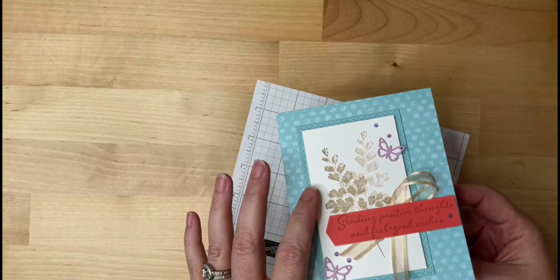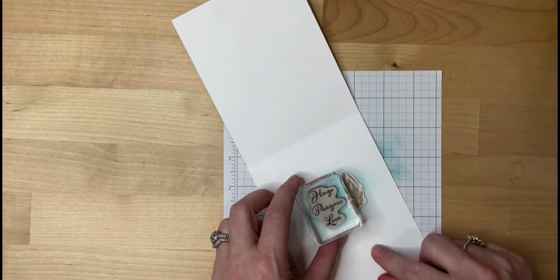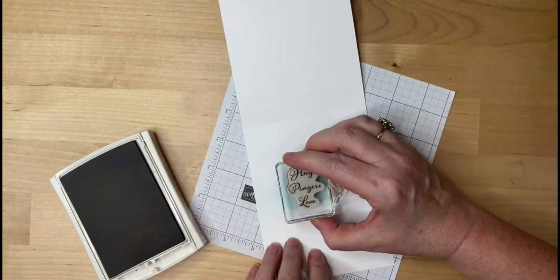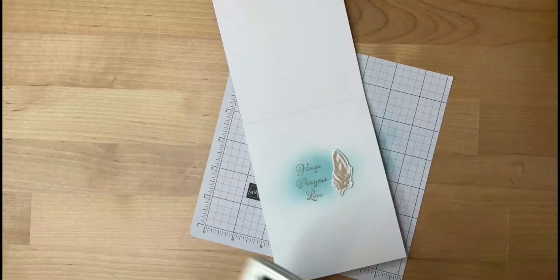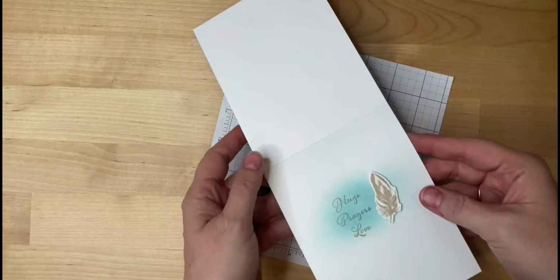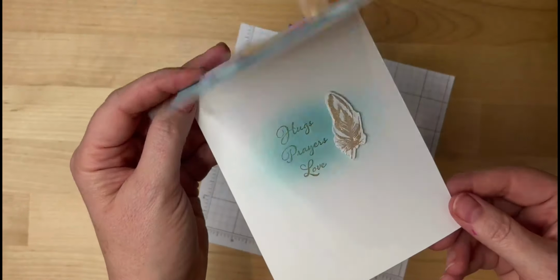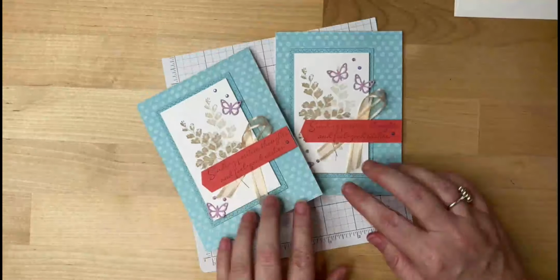And we are going to stamp this sentiment on the inside. And it says, hugs, prayers, and love. So I'm going to pull that Crumb Cake back out, and go ahead and stamp that right there. So just a little touch of something on the inside, so when they open the card, it's just got a little something. So hugs, prayers, and love. Okay. So there is card number 1.